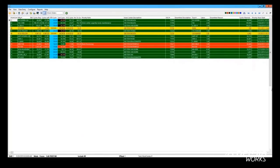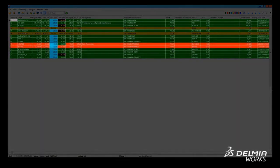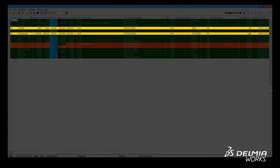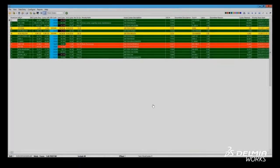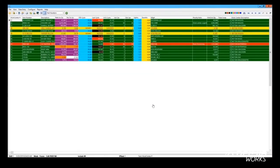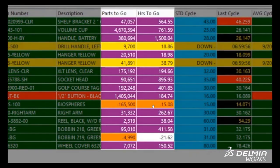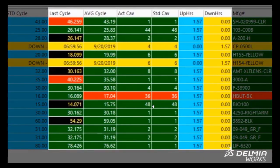And a color code is utilized within the real-time production monitoring. Green means the job will complete on time. Red won't. Yellow indicates the machine is down. The part number view of the real-time system provides great general information regarding the running job and its idle time. This view digs deeper into the details of each job from a manufacturing standpoint.